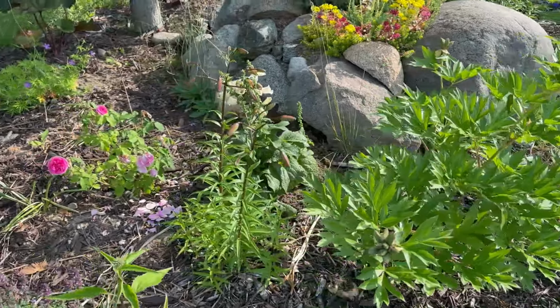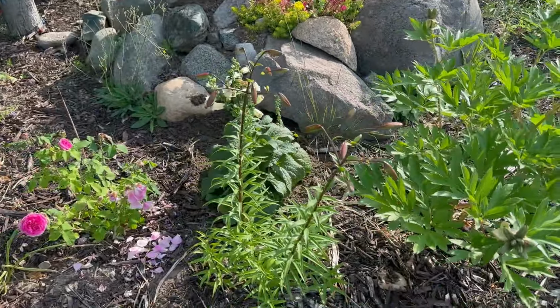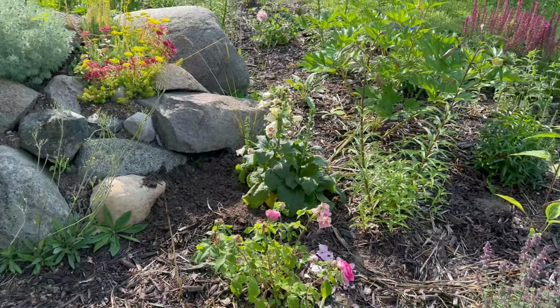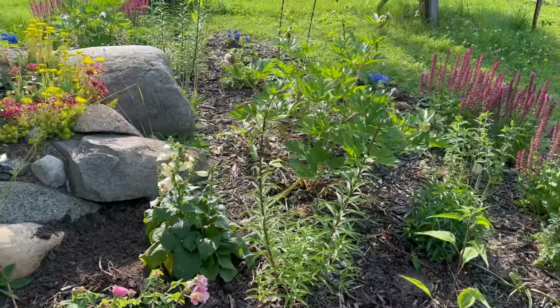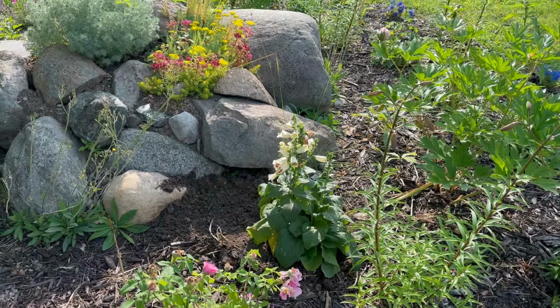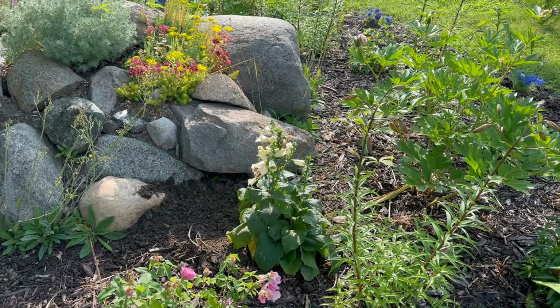Now, it might get hidden by the tiger lily that's right in front of it, but I feel like you should be able to see it from other angles depending on where you look, and I think it looks so pretty. Like I said, foxglove screams cottage garden to me. I love it. And the next thing I planted was the liatris.